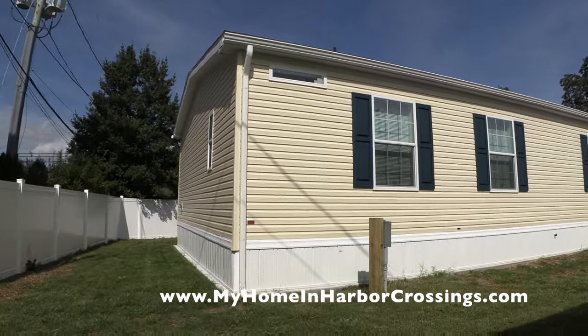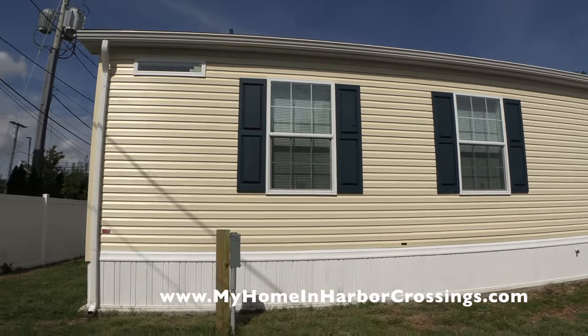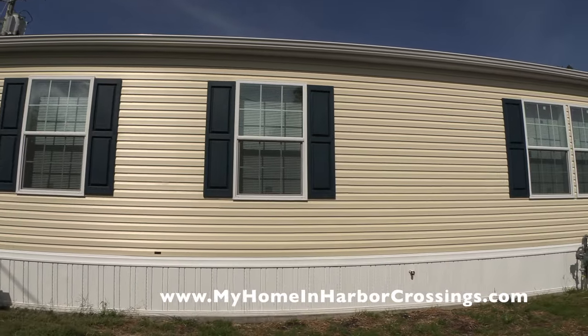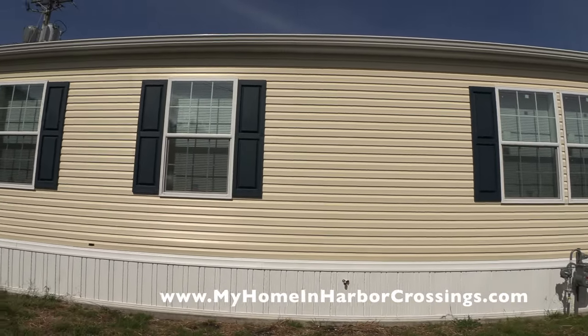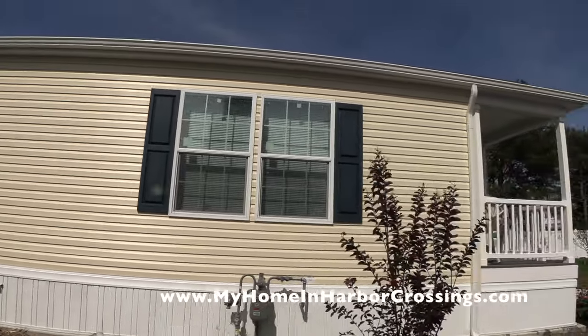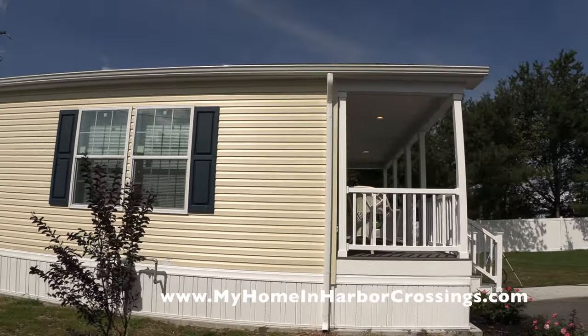Here's the house, completely fenced in. The transom window above is also above the shower in the master bath, and those two windows there are the master bedroom. The two double windows are for the living room. So this house has natural gas and central air conditioning. It's city sewer and city water.